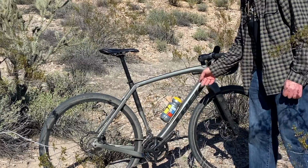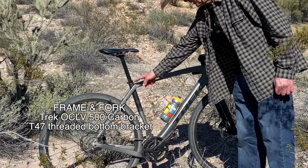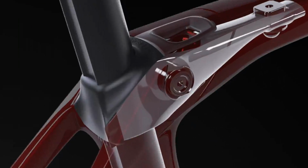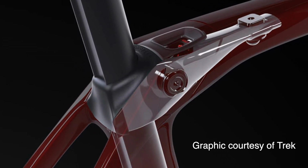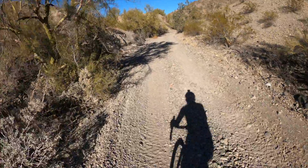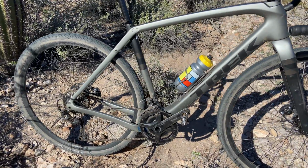It's got an OCLV 500 Trek carbon frame, and it has an Isospeed decoupler rear suspension device built into the frame. It's a great riding bike. It's light, lively, very nice handling. This is the 2023 Trek SL5. I was looking for a bike with a carbon frame. This is the least expensive one with a carbon frame.